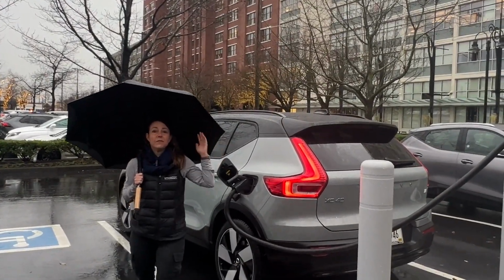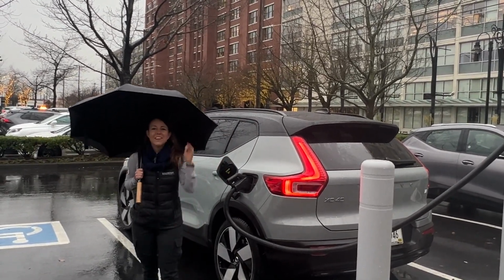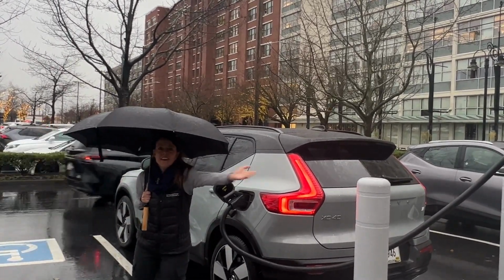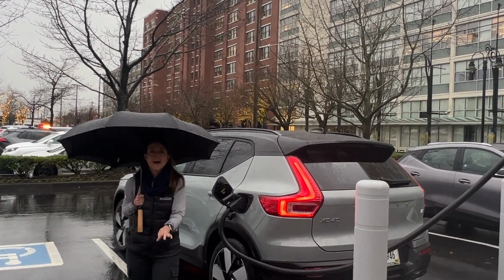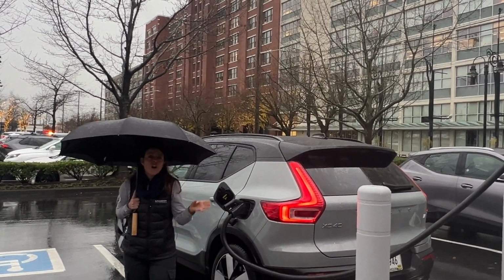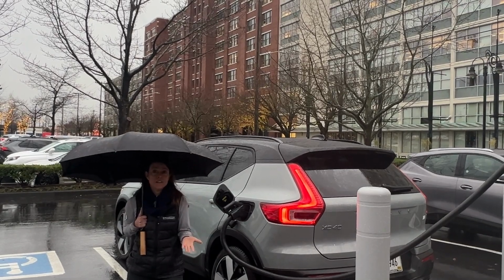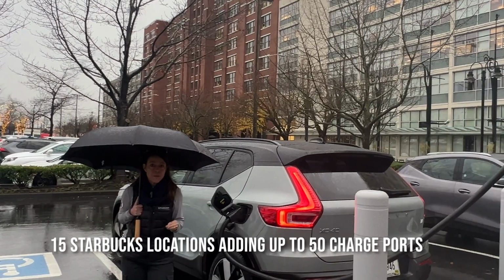We are almost done with our drive. Okay, we have officially reached the end of the road trip, and we are here at the Starbucks headquarters in Seattle, and on cue, it's raining. But what I want to say is this was a 1,400-mile road trip from Denver to Seattle. There are 44 chargers along the route right now with 50 planned, and we probably stopped at like 15 of them. So there's a lot more chargers than what we actually stopped at available.